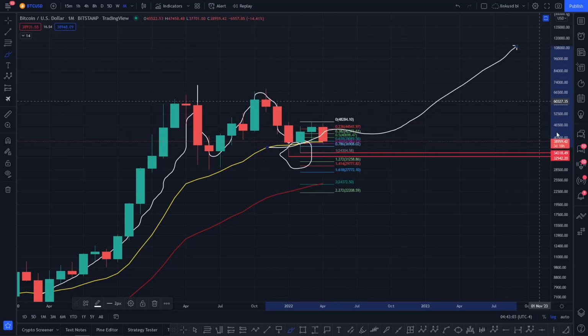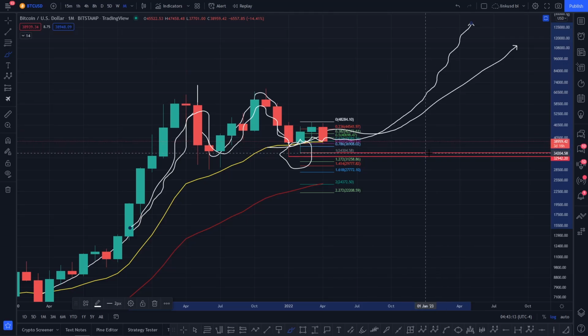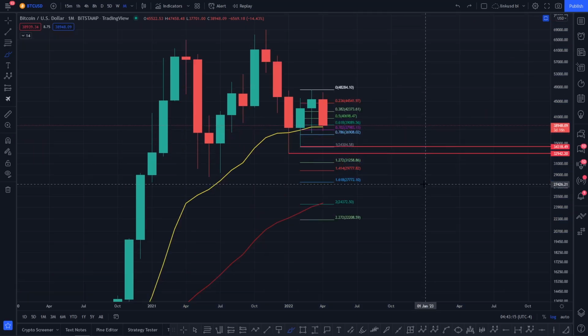And right now, if this support holds, fantastic, because you found your support, you've come back down to the runway after getting really high in the sky. The plane's refueled, the rocket ship, and it's looking like it wants to take off again. But there's no guarantees. Remember that, absolutely no guarantees.